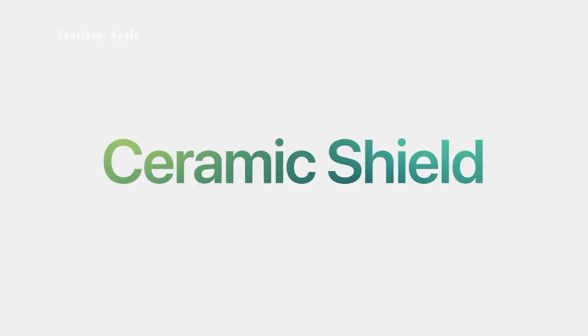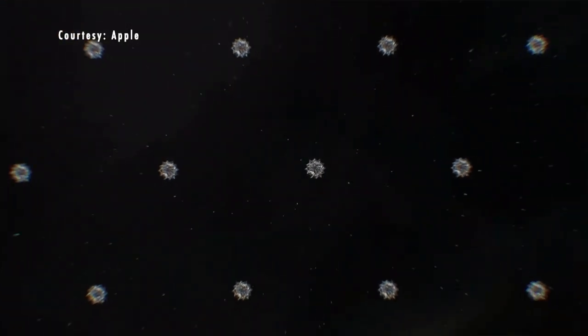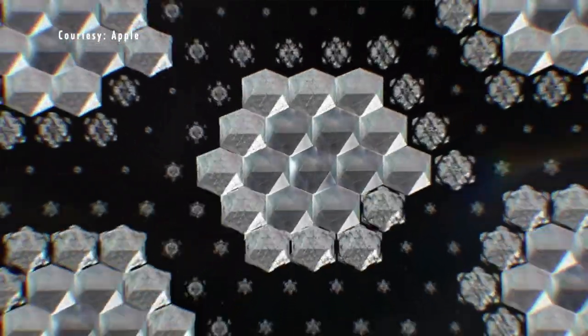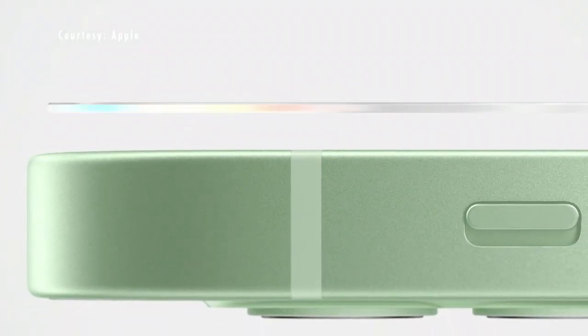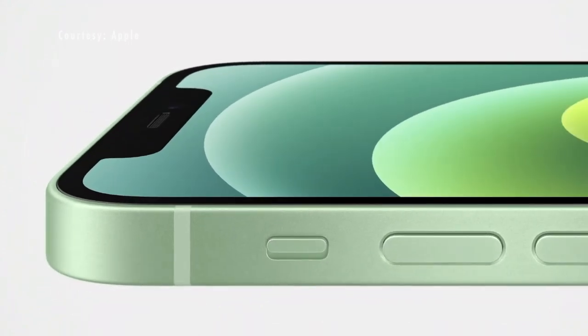Ceramic Shield is another one of the huge updates that is first seen in iPhone 12. So this is something that we've never seen before in any of the previous generations. Apple has teamed up with Corning to grow these nanocrystals on top of the glass of the screen to give it increased drop protection. They say it's 4 times better drop protection. I'm not sure how they got 4 times, or if it's just 2 times, but I'm not going to test that. There's plenty of other YouTube videos if you want to see people drop the phones. I'm not about to drop my new iPhone 12.